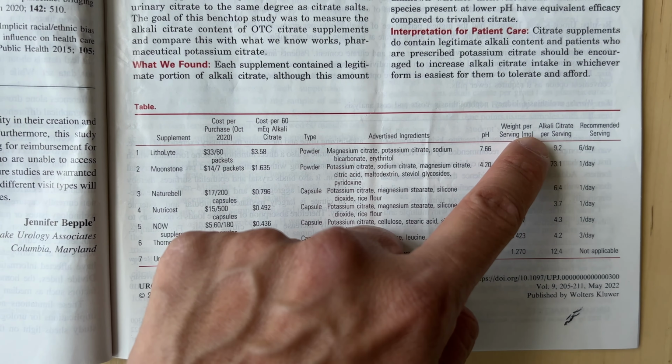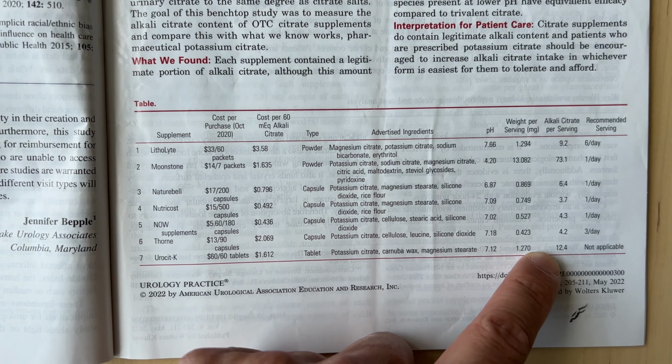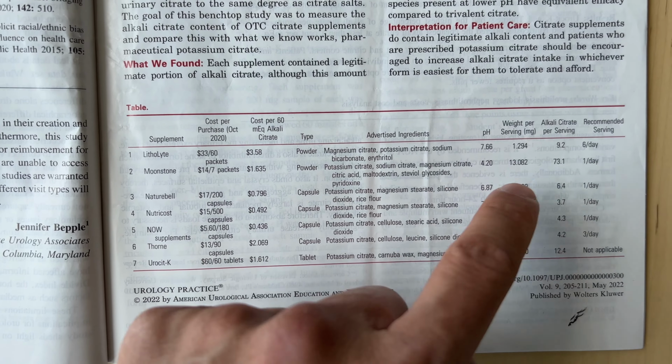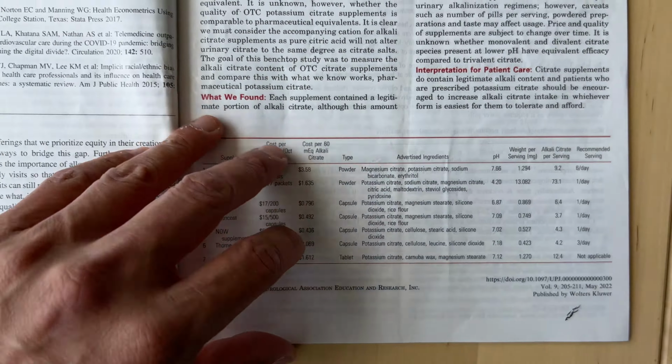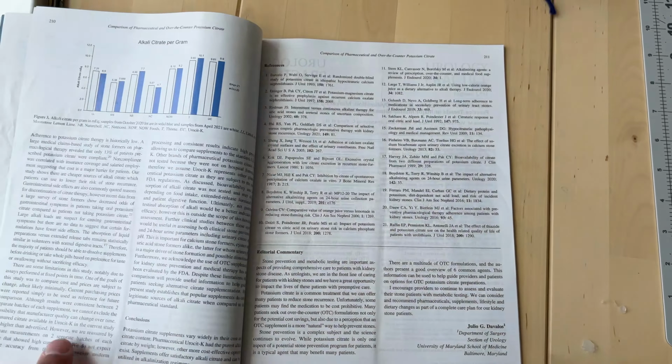I think it's important to note that Litholite and Moonstone are marketed specifically as kidney stone supplements, and they're offered as powder packets which can be dissolved in your drinking water. Now, Nature Bell, Nutricost, Now Foods, and Thorne are not marketed for kidney stones, and they offer generic potassium citrate capsules that should have the same alkalinizing effect if you're taking them at an appropriate dosage.